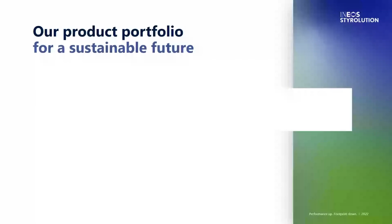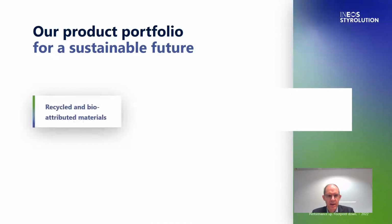What does our future product portfolio look like if we come from that starting point of reducing carbon emissions and littering and waste? We have developed solutions for that challenge, and one of the biggest and most interesting areas, which we will be talking about today, is recycling and bio-attributed materials. Recycled products are products that contain recycled feedstock, and bio-attributed products are products that contain renewable content that we are attributing via a mass balance approach.